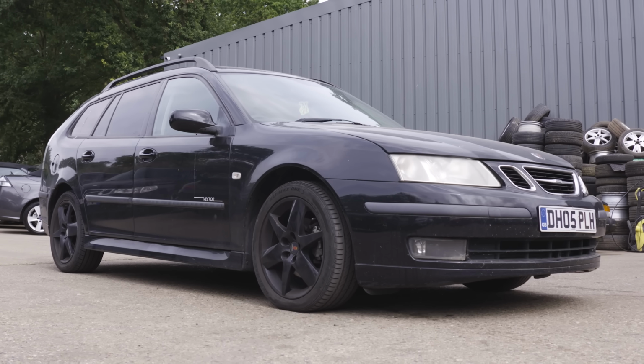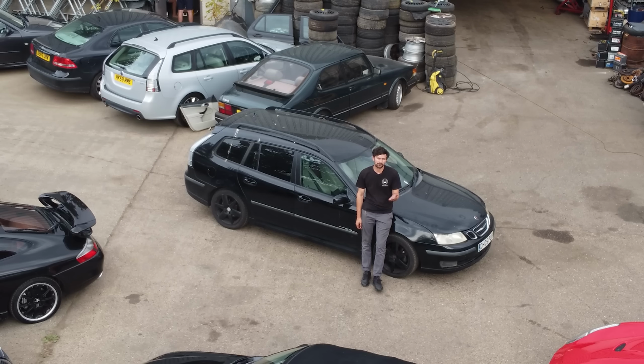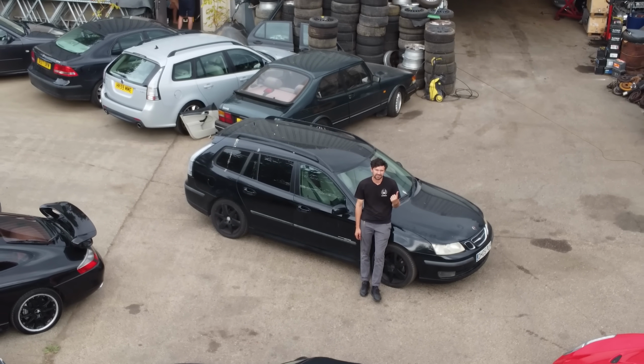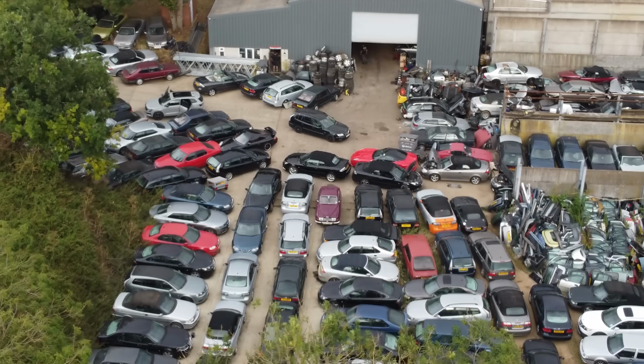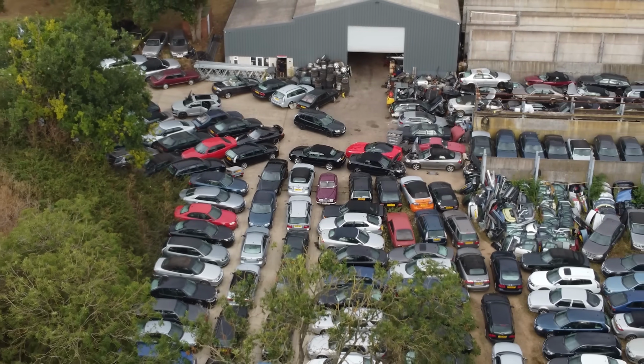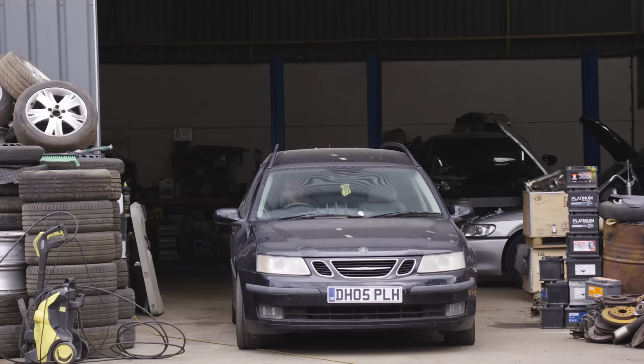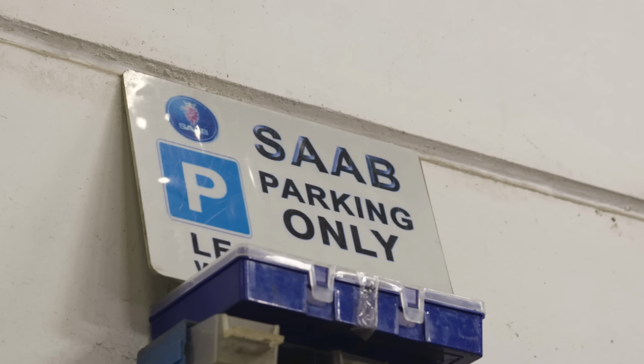But it's starting to get some issues. It's starting to show its age. So we thought we'd bring it to a local Saab specialist, Hagstrom Saab, and see what's wrong with it. And as you can see, I think we're in the right place. Ash, who we're meeting today from Hagstrom Saab, has been working on Saabs since he was age 3 and has dedicated his time to saving as many Saabs as he physically can.